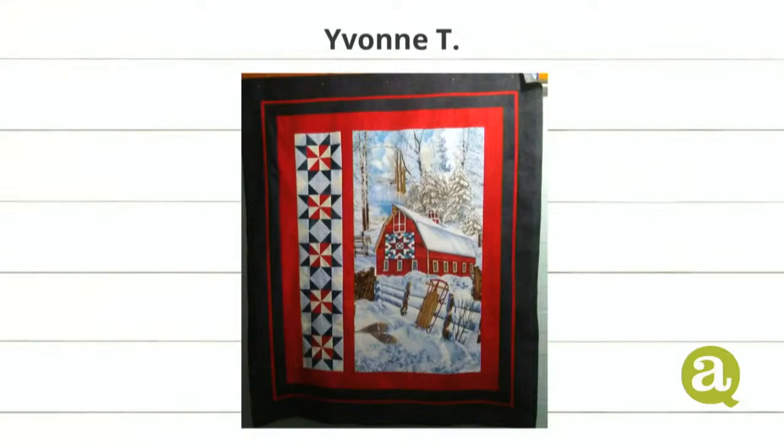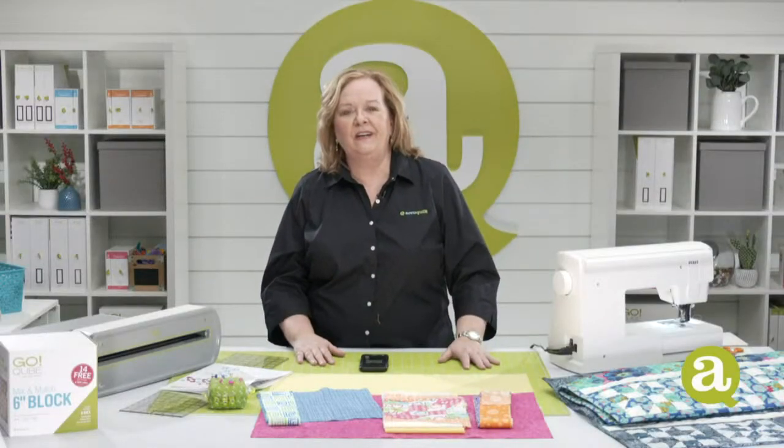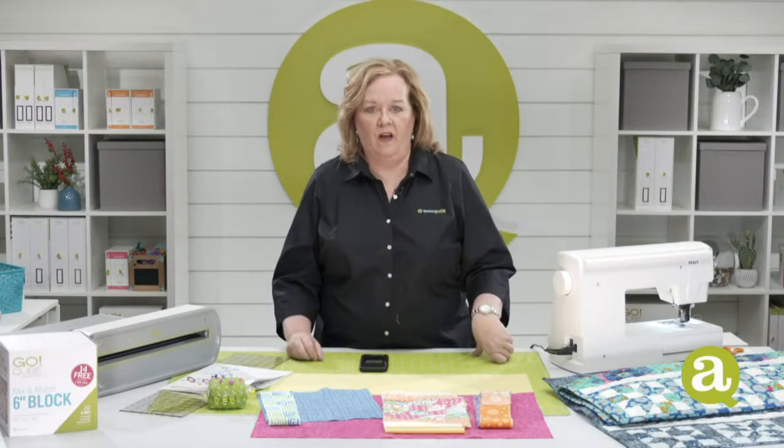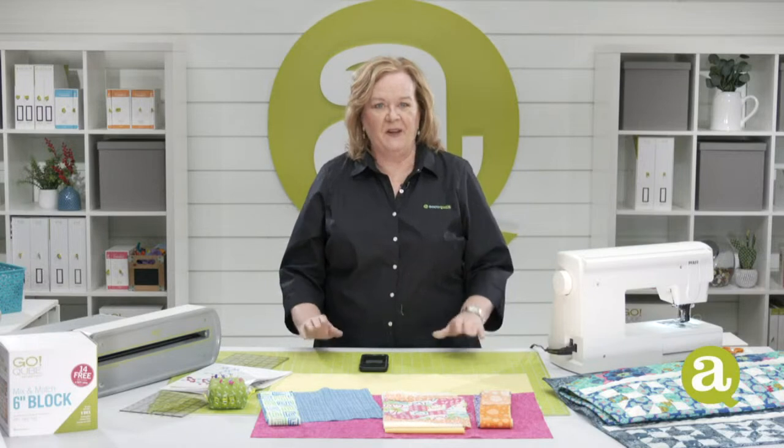She added a border, and then she used our cubes to make those beautiful blocks. They are absolutely the same blocks we're going to make today on our show. I'm so excited. Thanks for sharing. Quilters, send us your projects. We'd love to see what you're working on, and it might show up on one of our AQ Lives. Won't that be fun?